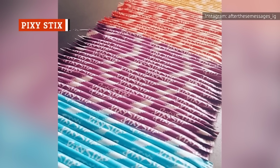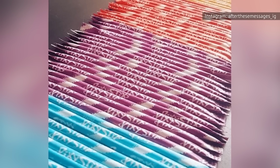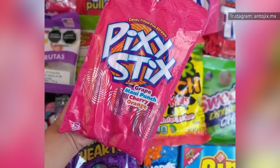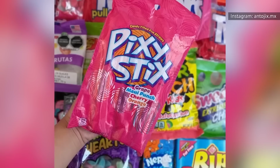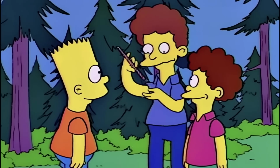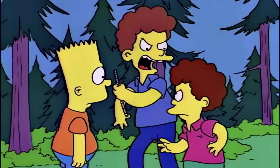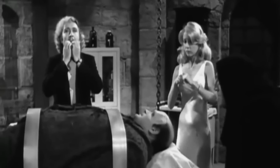Think of pixie sticks as the candy equivalent of glitter. They're loathed by moms all over the world, but adored by kids even more. To be clear, pixie sticks are nothing more than flavored sugar dust packaged in a paper sleeve. It's sticky, it gets all over everything if it spills, and it basically turns sweet children into sugar-fueled little menaces. It must have taken an evil genius to invent this treat.